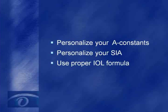In order for you to get the best result, you have to personalize your A constant. If you're not sure how to do it, certainly talk to your rep. They'll help you. You can get on Dr. Warren Hill's website, and he'll help you through it. You have to personalize your surgically induced astigmatism. This is also really, really important because that's how you know how to best correct for cylinder, whether it's with an LRI or a toric implant. And you have to use proper IOL formulas to make sure you're getting the best surgical outcome.